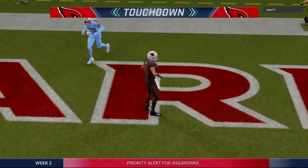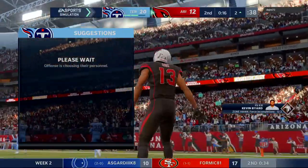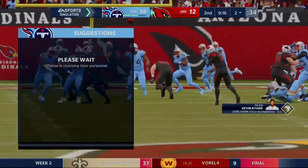Goes into the end zone. Touchdown, Arizona. Christian Kirk as the first half is winding down. And the Cardinals have cut it to within a score.